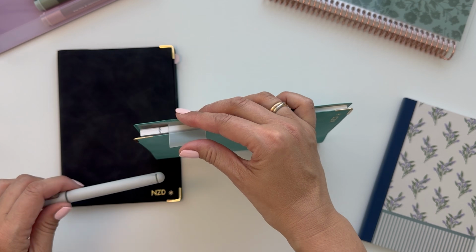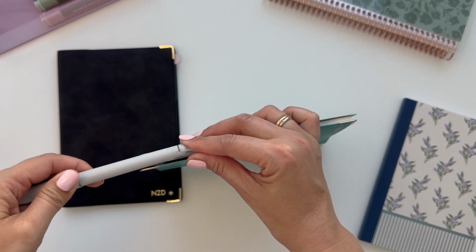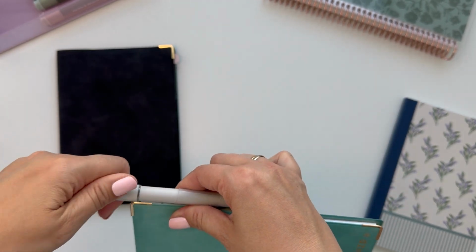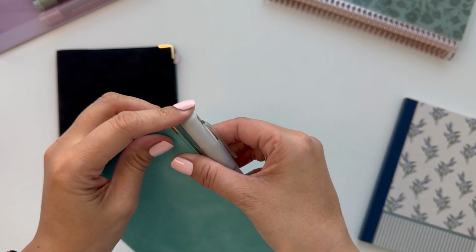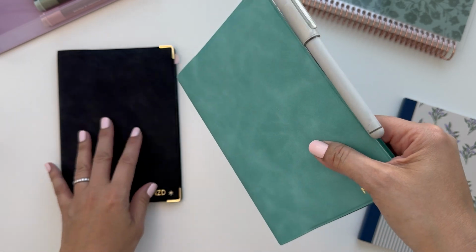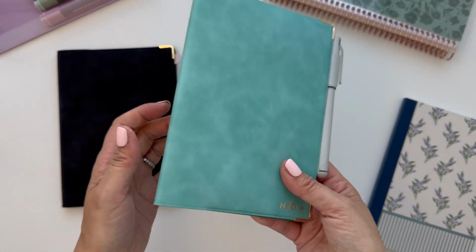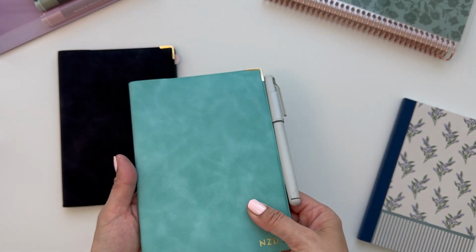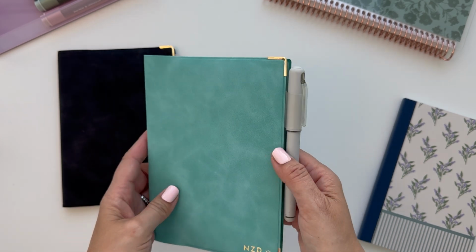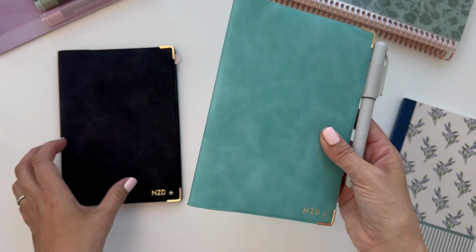Let's see. I haven't used this one on here. Let's see if this one fits. Yeah, it does. So it's very handy. It's very thin. I fit it in my purse, my tote bag, and then I can just have a notebook on hand to go, and it's so light. That's the thing. I hate having such heavy, bulky notebooks to take on the go. I don't really take my planners with me. So this is super light and super compact.